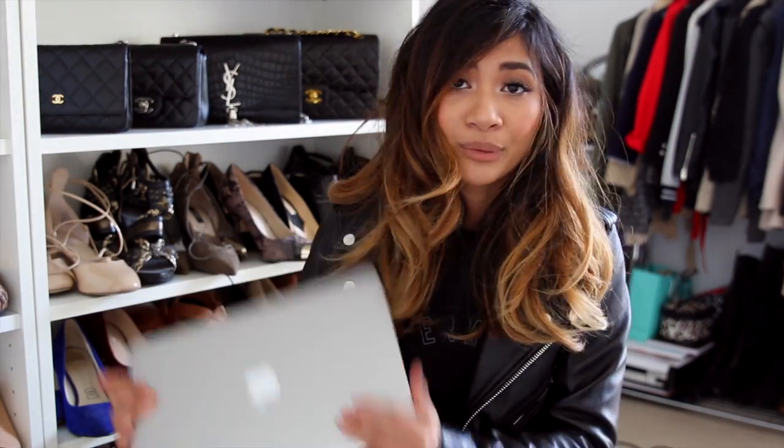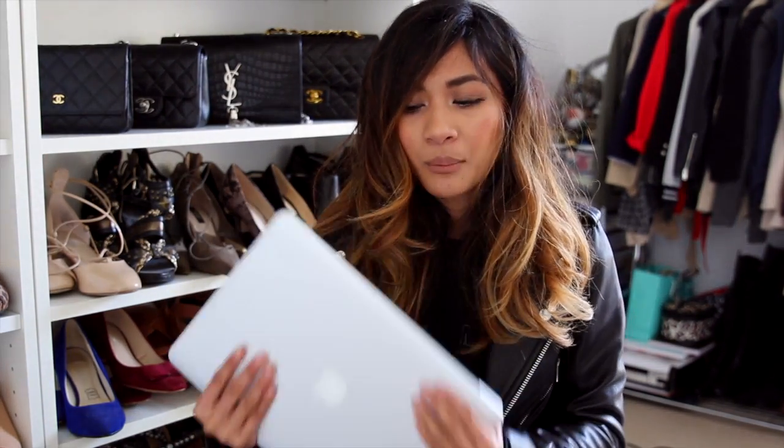And finally, but not the least, I have to mention a tech favorite, because I'm honestly a tech geek at heart and I love buying gadgets. But yeah, I bought myself the MacBook Pro. This actually I purchased during my birthday as well, but I do want to include it in my birthday haul because it's not really for my birthday. It was just that I actually got it for work. But I love this MacBook Pro. I got it in the Retina, and I did upgrade the memory, I think, but I just love it.